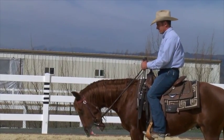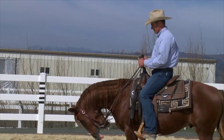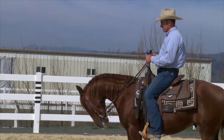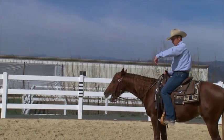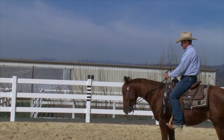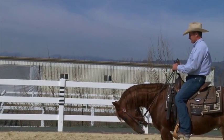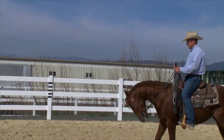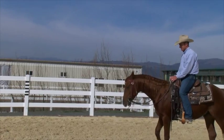This looks like he's on about the second week of this stuff on the first day, but see he's way over bridled, right? I'm going to wait here till his neck starts to come up like that, and I'll let go there, because I don't want to reward him for just hiding down there. So he's too far down, I'm going to wait for his neck to come up. Right there, I'll let go.